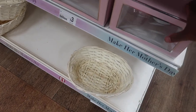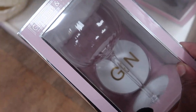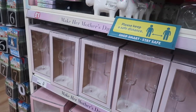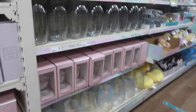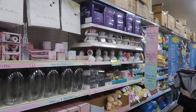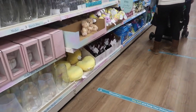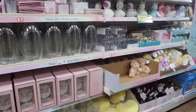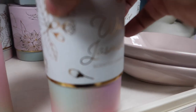I love it. This is cute. Abby, I've started though. This is cute. Oh, this is all the Mother's Day stuff. This is nice. Okay, maybe it's the pink. I just need to pick one or two things. Actually, what's this?